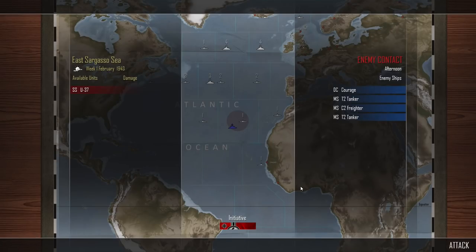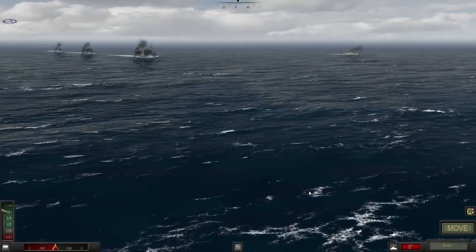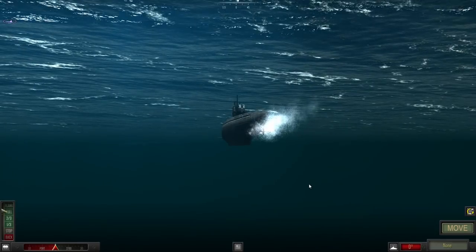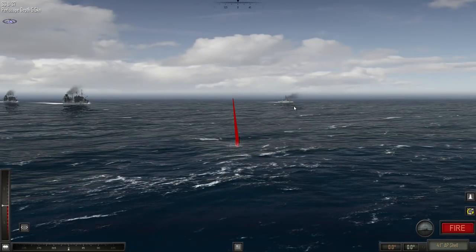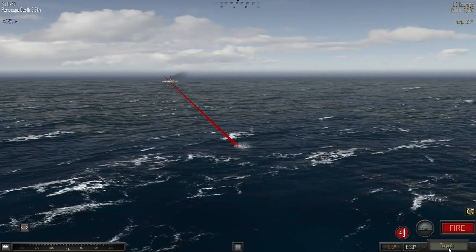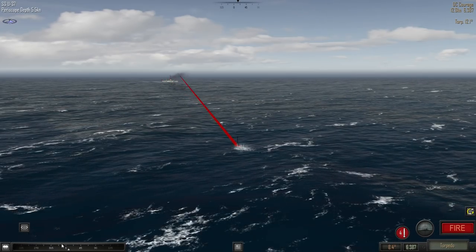Nice. Good. Meanwhile, U-37 down here in the East Sargasso Sea has spotted quite a tasty little task group. Two T-2 tankers, a C-2 freighter, escorted by the corvette Courage. Nice. And she's in a nice position. There's the Courage over there. So, let's whip this around. Whoop. And target the Courage. See if we've got any aircraft. Torpedo solution of 12.1.